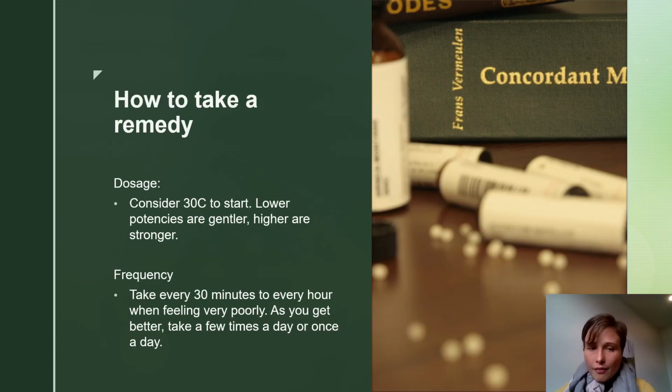So if you find the right remedy for a cold and flu, I would consider a 30C to start. In general, lower potencies are gentler, higher are stronger. If you have a tendency to react really strongly to things, I would suggest starting lower. You could start with a 12C or a 15C, whatever you can get your hands on. And for a cold or flu, I would take it every 30 minutes to an hour.